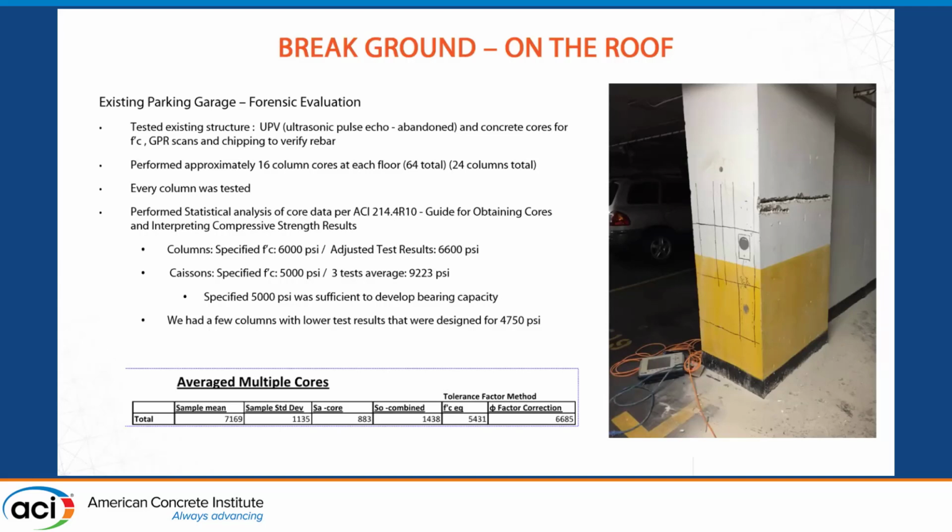We did test some caissons. We only did 3 cores for caissons, not really enough to get a statistical average, but we got very good strength. It was designed at 5,000, we got 9,000, but it turned out that just using the original 5,000 was enough to develop the bearing capacity, so we didn't have to push it. But it was nice to know the strength was there.